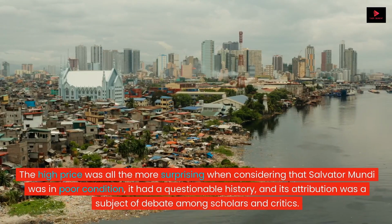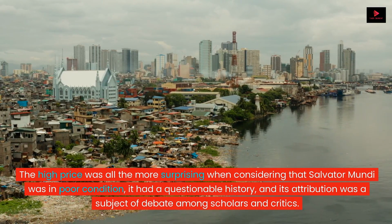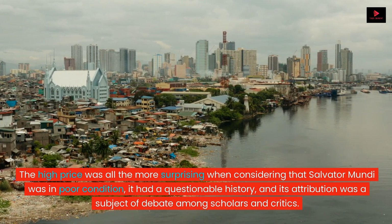The high price was all the more surprising when considering that Salvator Mundi was in poor condition, it had a questionable history, and its attribution was a subject of debate among scholars and critics.